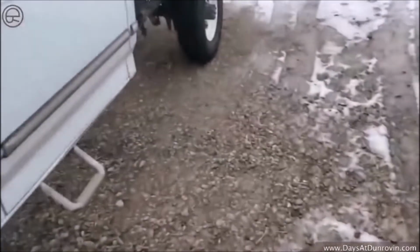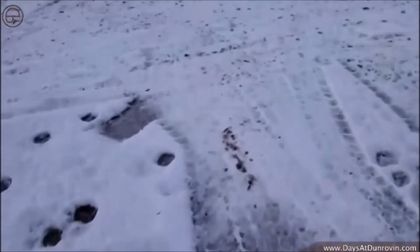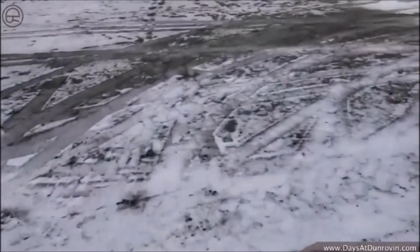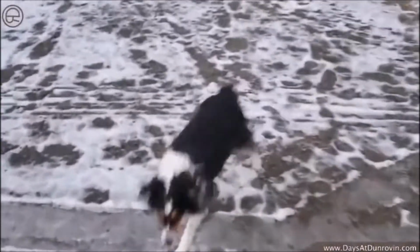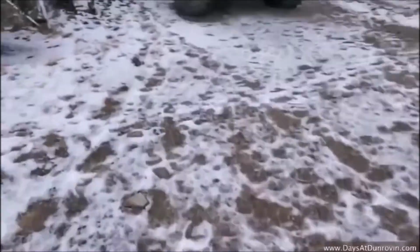The ground is froze, and the ambient temperature's above freezing, but that means when the rain comes down, it hits the ground, it freezes, and you all know how that works. So we're going to let that pickup warm up, and Harley is our youngest son's dog. She has got to come with us everywhere.